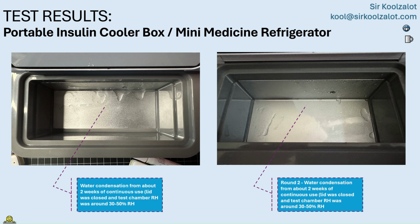What I'd noticed during some of the pre-testing that I did before I started the main test is that every week or two, there was quite a lot of water condensation that collected within the unit, and so I noted that as potentially an item of concern. Quite a puddle was growing at the bottom of the container, and the possibility of that damaging medicine or creating a bit of a bacterial type problem was something that came to mind. So I wanted to quickly share that as something to be aware of.